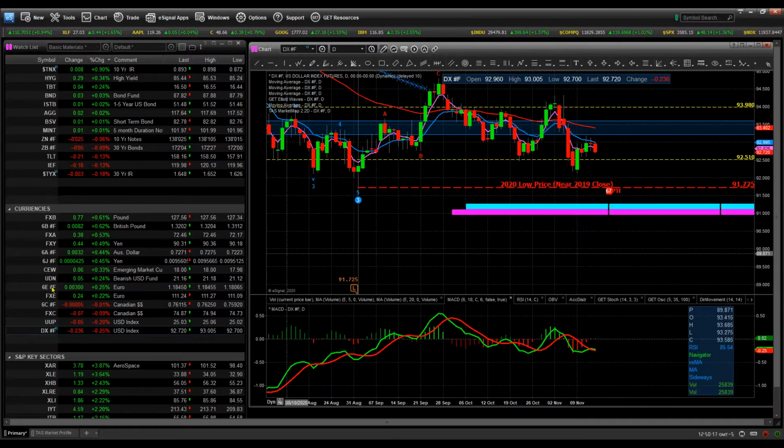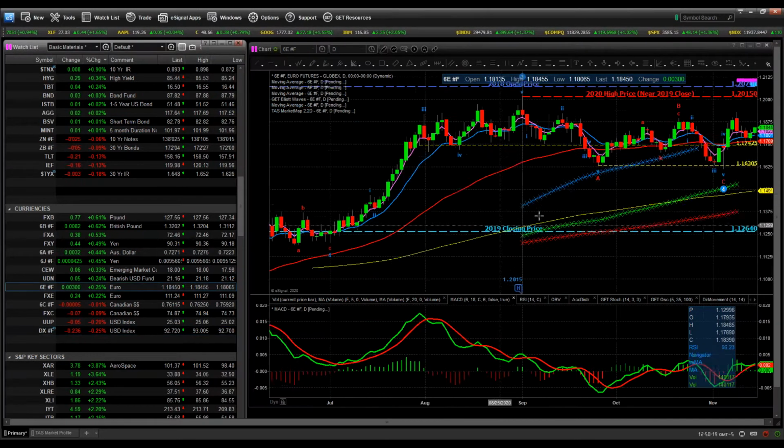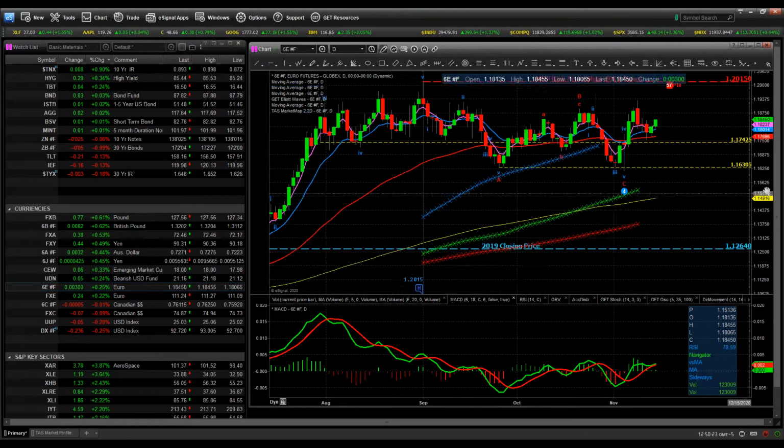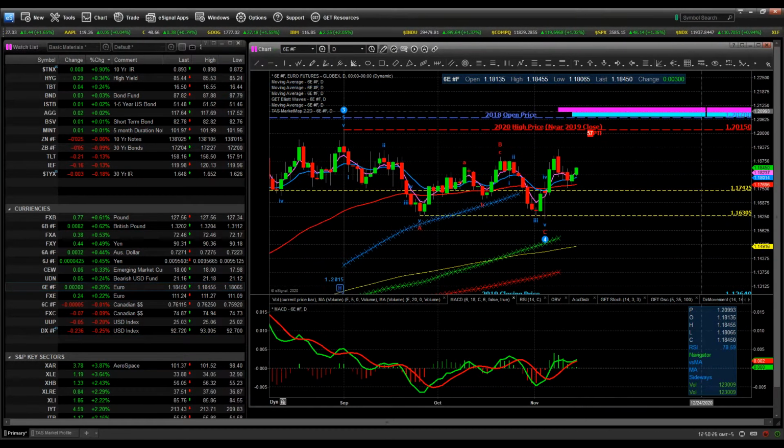And again, going back to my bullish play, I am bullish the euro. And I've been saying this for quite some time. I think the euro is going to come up. It's going to come up and touch the 120, probably run even higher than that.